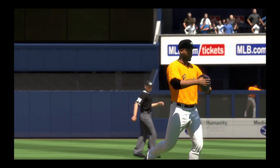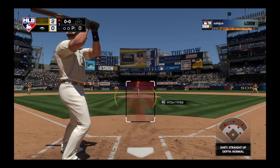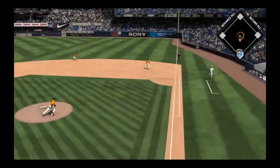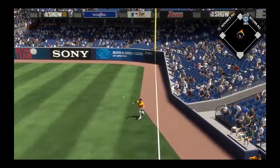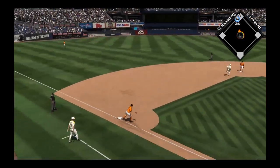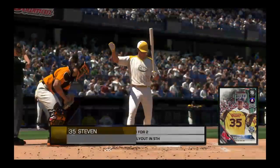Pedro Strop is on to pitch from the bullpen now to start inning number 7. Ready for another shot now, JT Realmuto, 0 for 2 on the afternoon so far. Popped him up. And there's a base hit, so maybe some insurance here to lead off the 7th. And he'll pull into second here with nobody out.